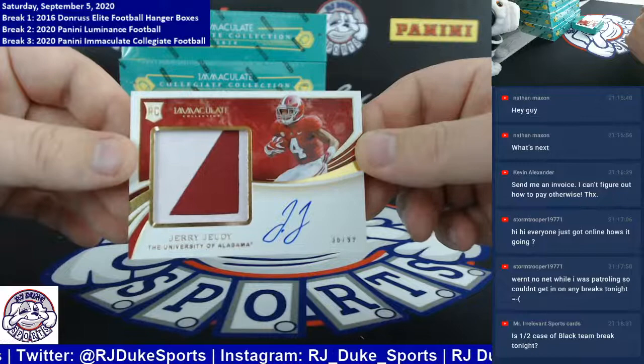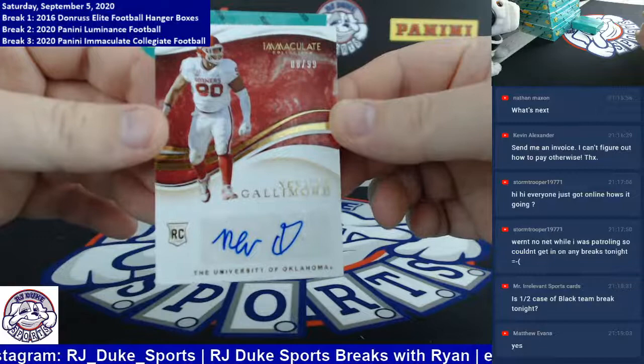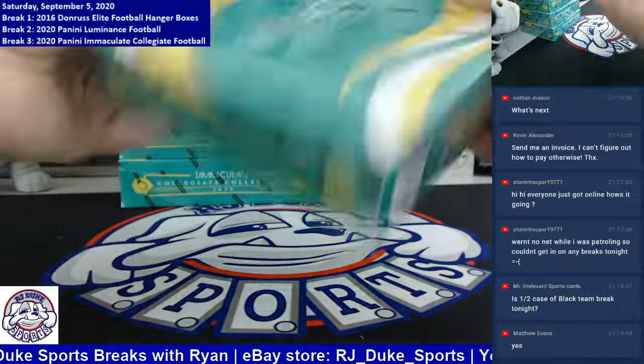And then finally, numbered to 99, rookie auto on sticker. Here is Neville Gallimore. 8 of 99. Nice one there. Let's get into box number 2.